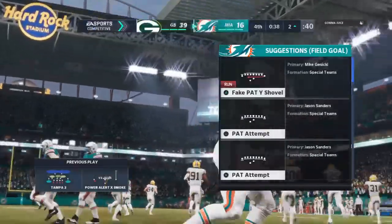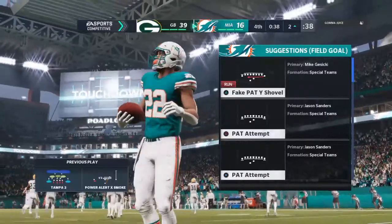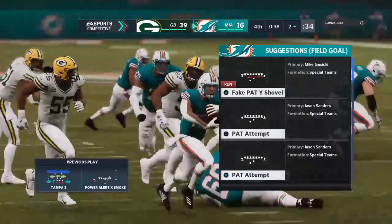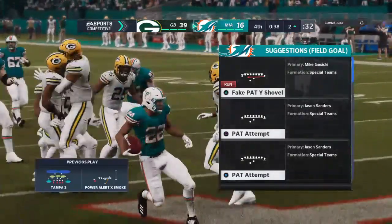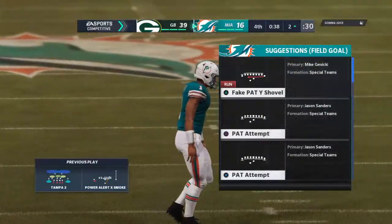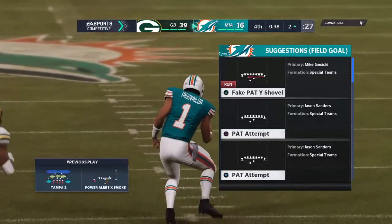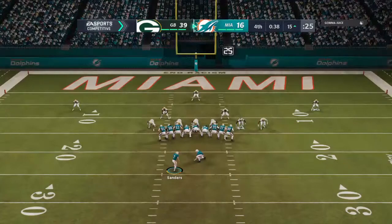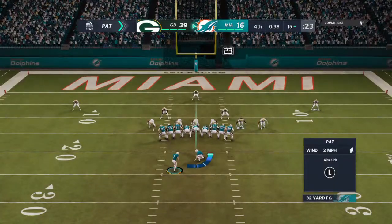Matt Breida taking it in. And the Dolphins are able to draw a bit closer. And yeah, that touchdown counts for their team, but I think it counts more for the fantasy guys, doesn't it? Yeah, it's just something maybe positive to look at on film, but this one's over, let's be honest. Yeah, I agree with you totally on that one. Sanders now to add the extra point.